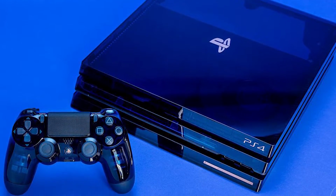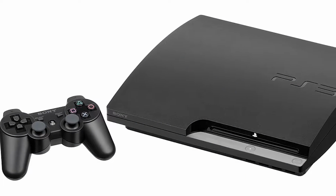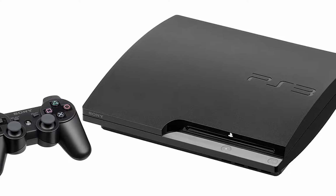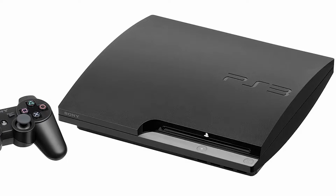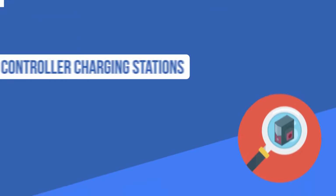money can buy. Just a quick disclaimer, not all of these were released exclusively for the PS4 Pro. Some even date back to the PS3 era, but what's important is that they're compatible with the Pro. So without any further ado, let's get this buyer's guide started.